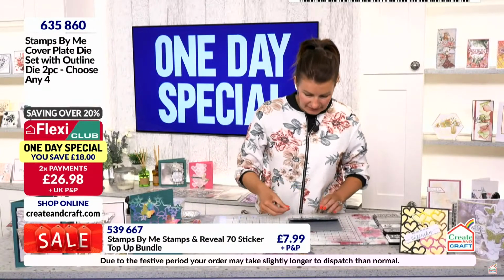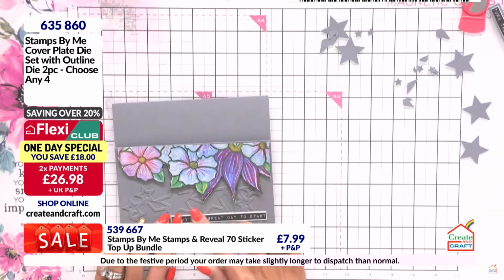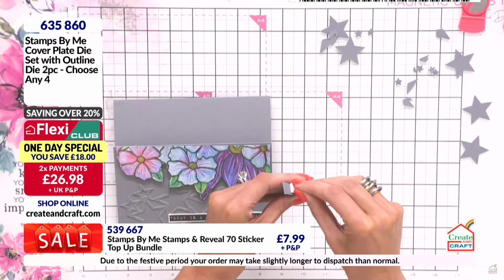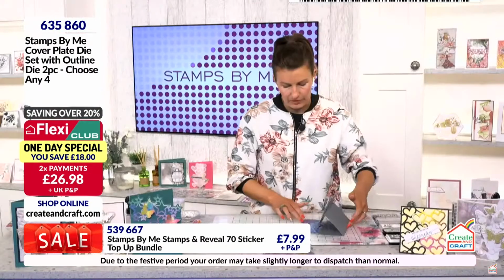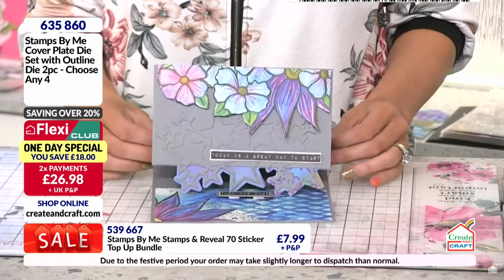Today is a great day to start. Now, this is from the washi tape set, and I'm going to show you that hopefully in a second. And then we have our little stopper, which I'm going to pop just under this star here. And there we go. Gorgeous. Super quick, quickest card.